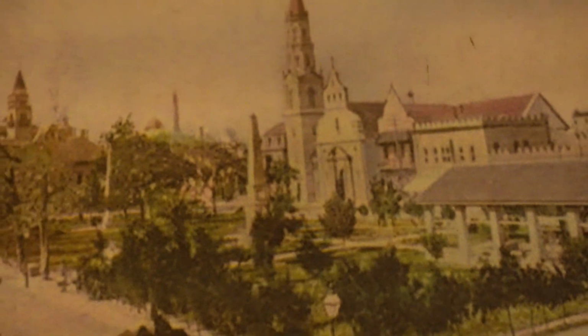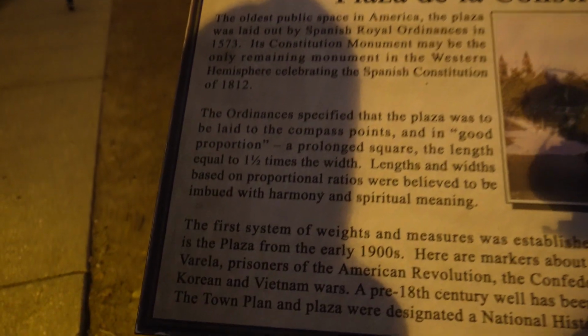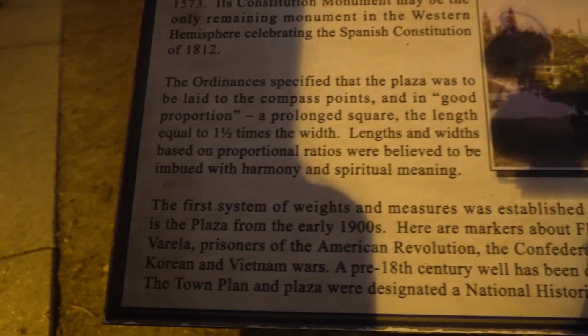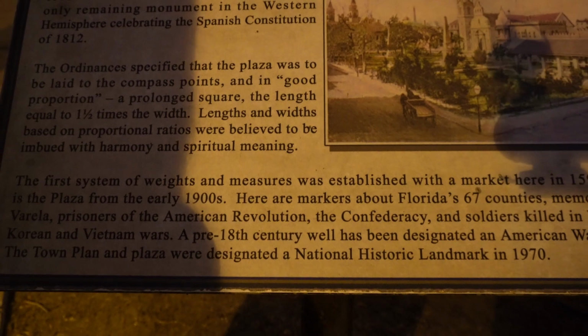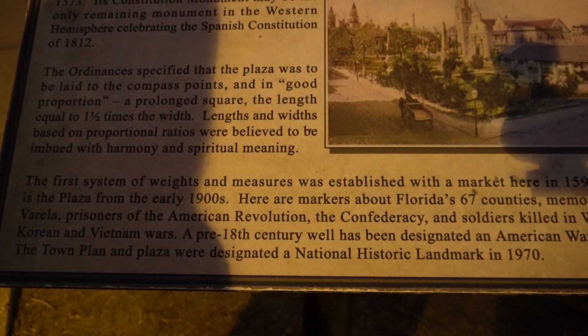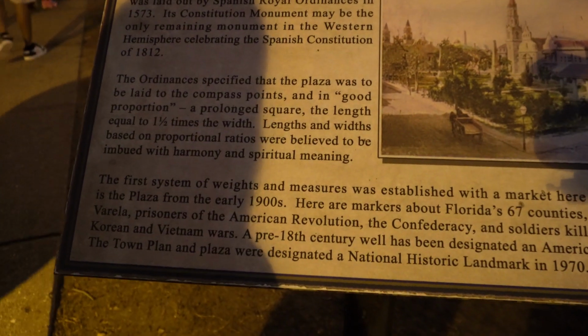The ordinances specified that the plaza was to be laid to the compass points and in good proportion, a prolonged square, the length equal to 1.5 times the width. Lengths and widths based on proportional ratios were believed to be imbued with harmony and spiritual meaning. The first system of weights and measures was established with a market year in 1598. Pictured is the plaza from the early 1900s.